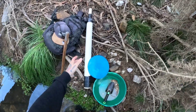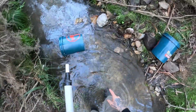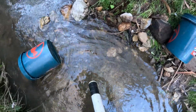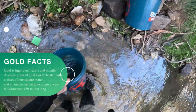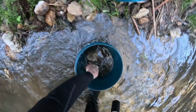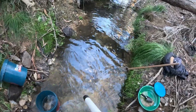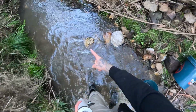Right, hopefully you can see these angles. We're going to be using the yabby pump today. I've got two buckets, one to sit on and one to process from, and what we're aiming to do is process the bedrock here. There is a lot of gravel sitting on top of the bedrock at the moment, which absolutely contains a lot of gold. I pulled a couple of grams of gold out of just this section here, and so I'm thinking the pay streak's going to continue this way.